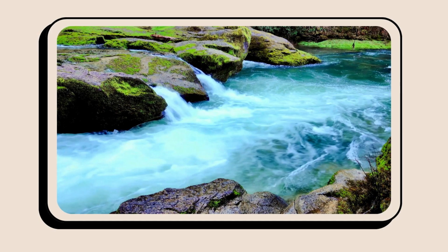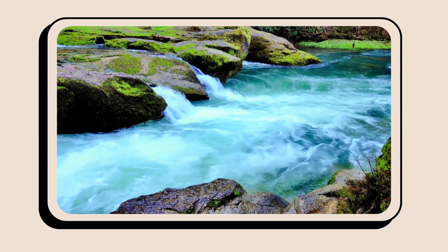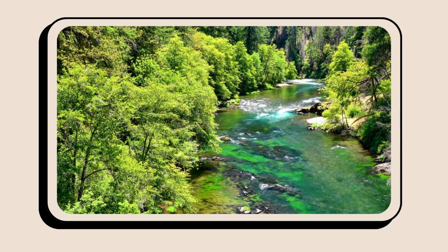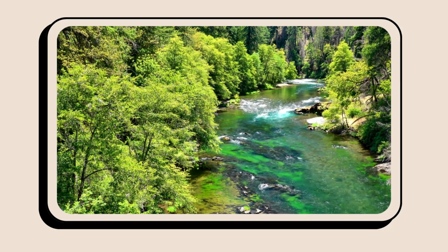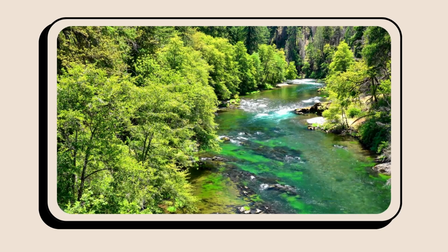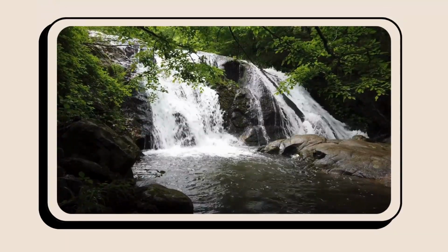Now let's talk about rivers. Rivers are long, flowing bodies of water that travel across the land. They start in places like mountains or hills, where rain and melting snow create small streams. These streams come together to form a river that flows downhill, carving its path through valleys, forests, and even cities. Rivers eventually empty into seas, lakes, or oceans.